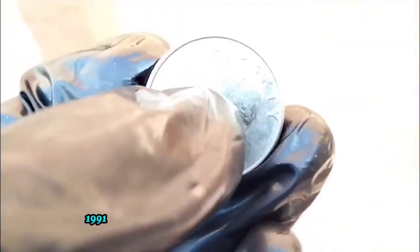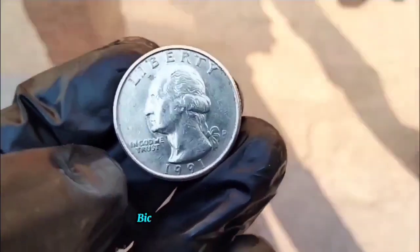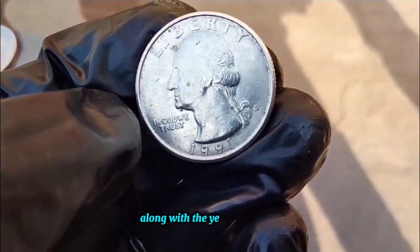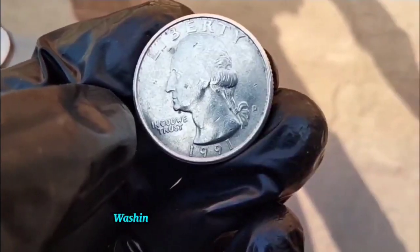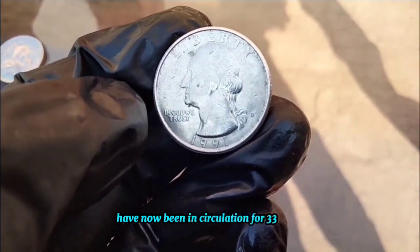Interestingly, 1991 marked the 200th anniversary of the Bill of Rights, which is why you'll find the words bicentennial of the Constitution inscribed on the coin's reverse, along with the year of minting. Washington quarter dollars issued in 1991 have now been in circulation for 33 years.